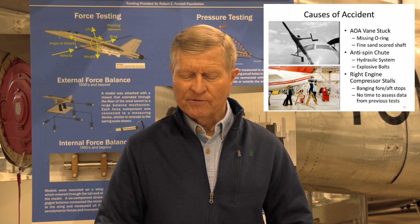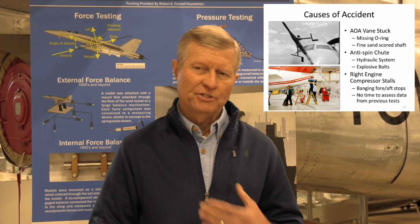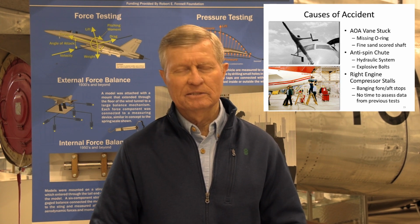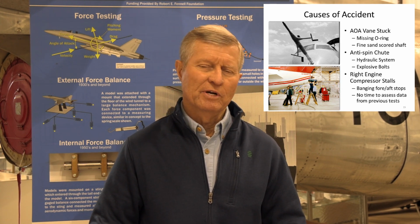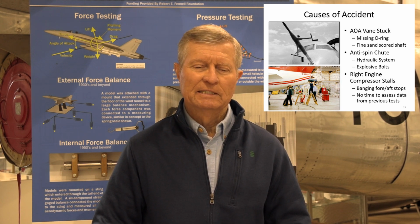So, what are the causes of the accident? What happened? Well, the angle of attack vane stuck just when we were trying to hold a constant angle of attack. Why did it stick? Because that vane came from the manufacturer missing an O-ring. It was just a defect.